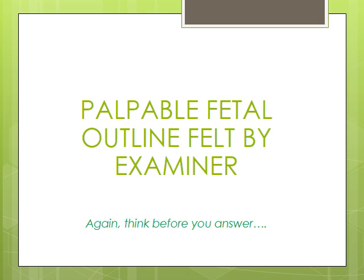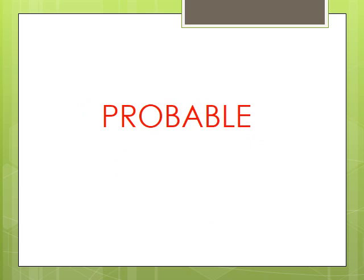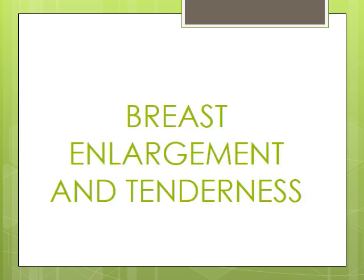Palpable fetal outline felt by the examiner. So you're there, you're feeling the baby, you're feeling what you think is a fetus. Is that a presumptive? We know that's a no. How about probable or positive? It's probable because probably that's what's in there. It's probably not a tumor, but we don't know just by our hands.